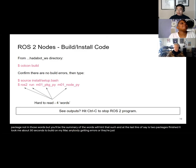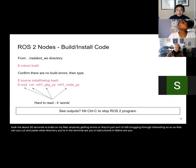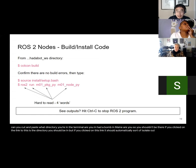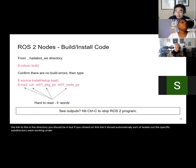Anybody getting errors, or are they just still chugging through? Interesting. So Sarab, can you cut and paste what directory you're in, in the terminal? Are you in Hadabot main? I'm in Hadabot main. So you shouldn't be there. If you clicked on the link, this is the directory you should be in. If you clicked on this link, it should automatically isolate out the specific subdirectory we're working under. If you just went to HTTP localhost 9123, it will take you to the main folder, which is not the right place, because then colcon gets confused as to what you need to build. Okay. Got it.